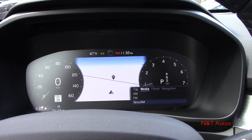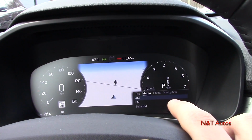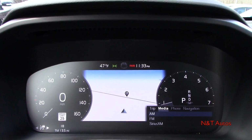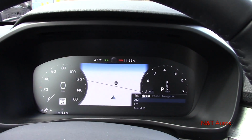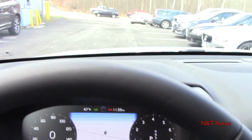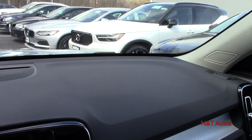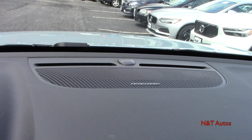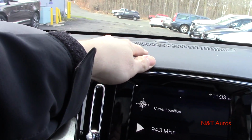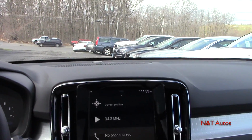You can also display some media controls up here. You can display what's going on with your phone and your navigation when those two are set up. So really nice screen up there when you get to see your navigation. Taking a look up here, we have a really nice dashboard. We have a Harman Kardon speaker right in the center there. And the dash is pretty much soft to the touch materials, which is really nice too.